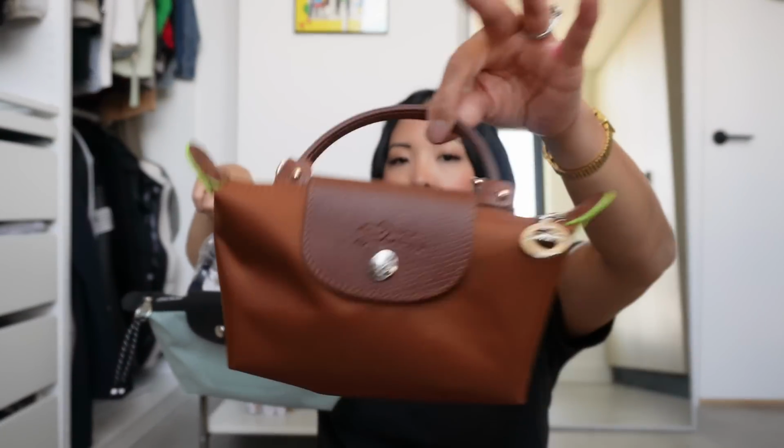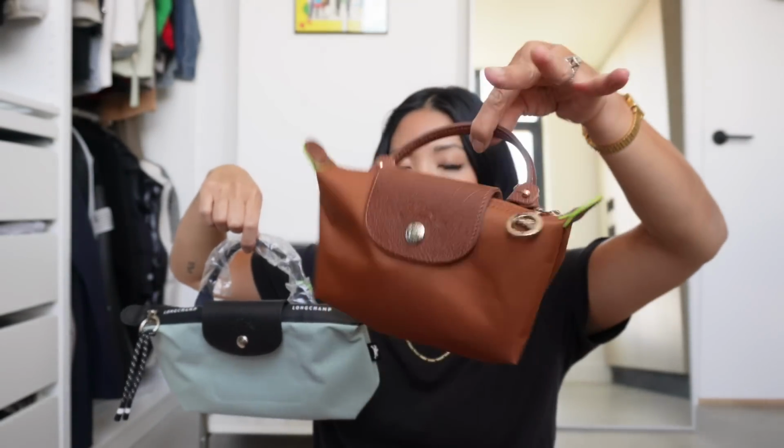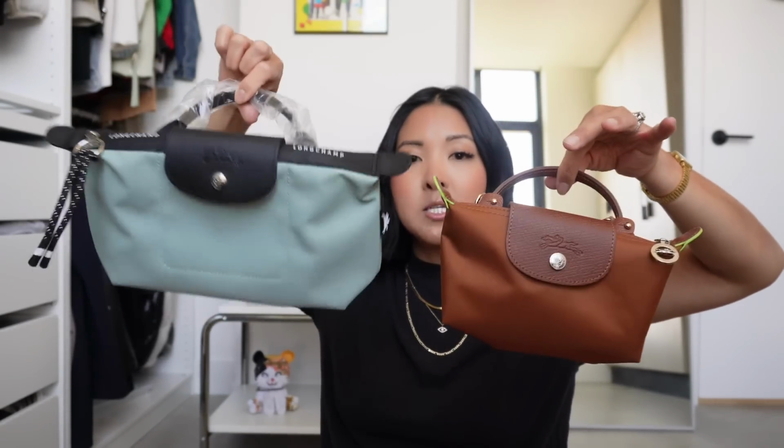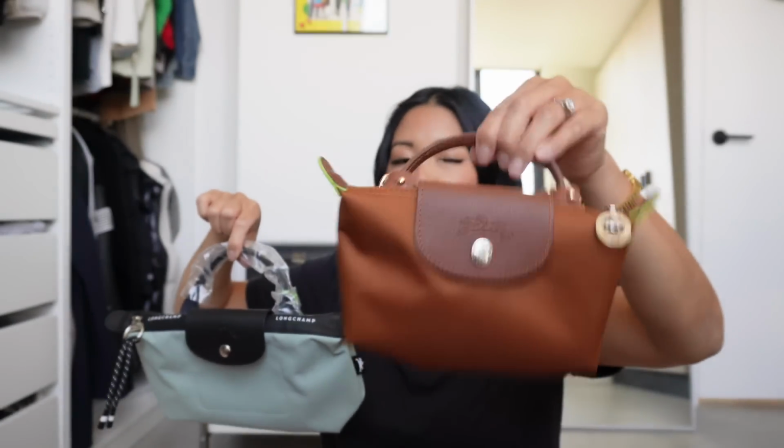So I think that this is just such a better option. I love this one, don't get me wrong. She is cute, she is small, she is functional. But when you look at the difference in the size, this one is bigger. So if you found that this one just wasn't quite big enough for you, I think that this is going to be perfect. Let's just go through this.